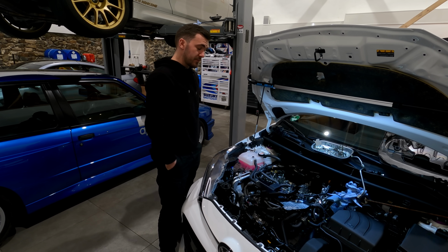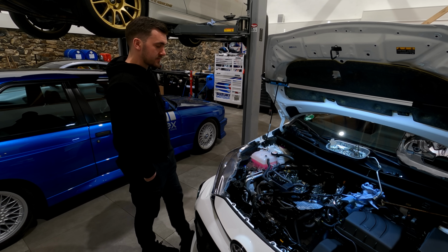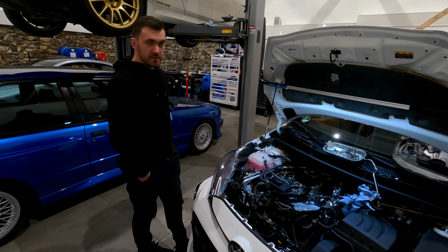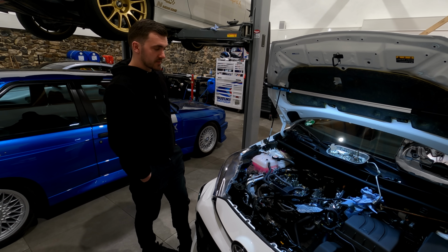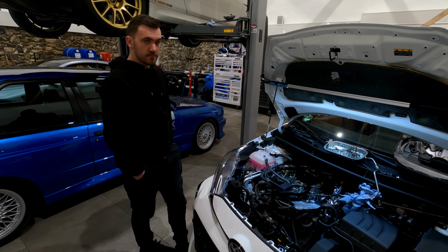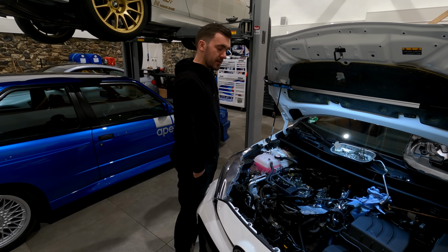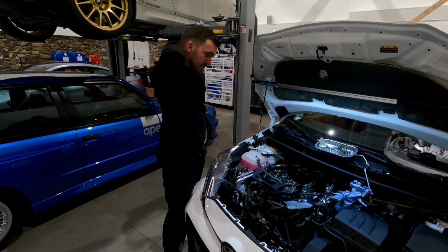It's going to be certainly interesting to see what we're going to need as well, because I'm sure there's going to be some special timing tools and some other stuff with it, which again isn't available still. So we need to have a think about it and see how we're going to play it.